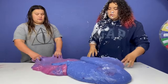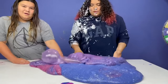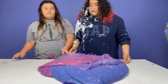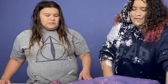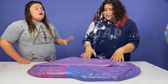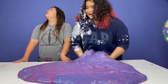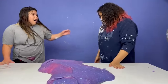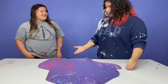Yours is too thick. Give me half of your slime. There we go. Yeah, I was right. It's turning like a dark of yours. A dark of mine? You mean a dark purple? Dark version of your slime. See? It's so heavy. Oh my god. There's still slime there. Like, look at the door though. Hey, you want to try it again?